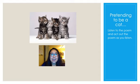Okay, so as you know, the title of this poem is called Cat. And there's a cat in this poem that does many different things. So what we're going to be doing today, while we're moving responsibly, is we're going to pretend to be a cat. We're going to listen to the poem and we're going to act out the poem as you listen to the words that I say. All right, are you ready, my friends?